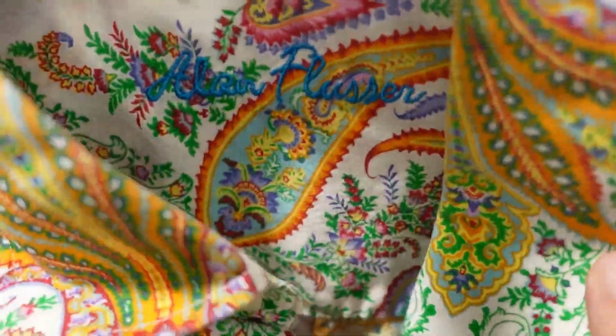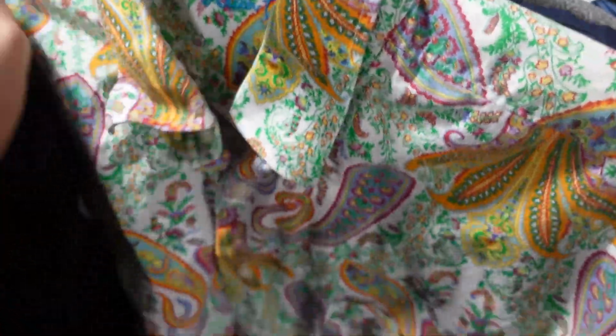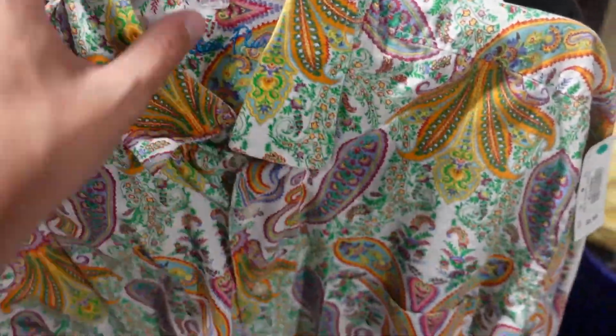Pretty crazy. I've sold these for a long time, and there's not a great brand, but these Paisley ones do pretty well. I used to not pick them up for $7, but I'm going to. They seem to sell pretty quickly for me. It's a size large. It's just nice and crisp, good Paisley pattern.